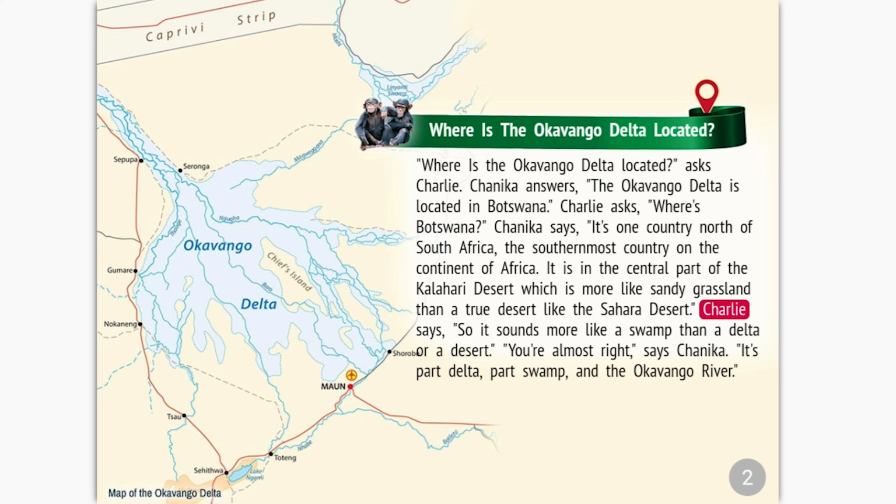Charlie says, So it sounds more like a swamp than a delta or desert. You're almost right, says Chanika. It's part delta, part swamp, and the Okavango River.